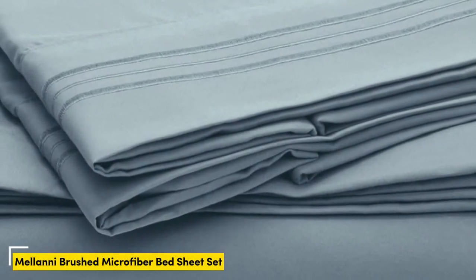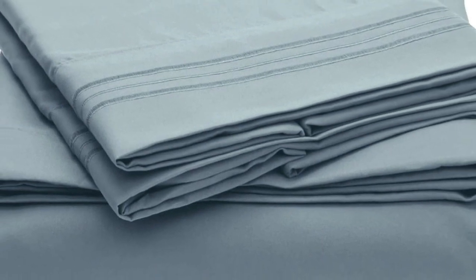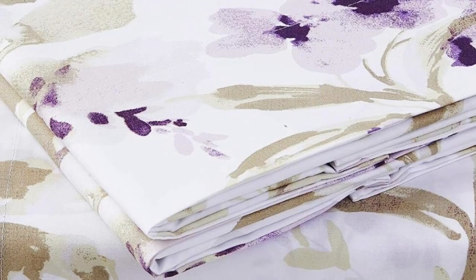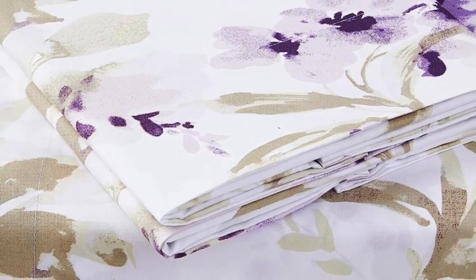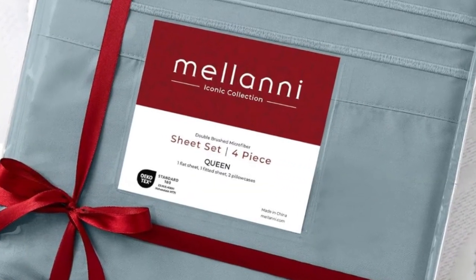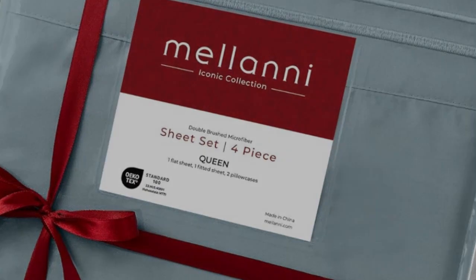Number 5. This sheet set has gone viral with over 160,000 5-star reviews. Our panel gave it some of the highest softness ratings compared to the hundreds of other sheets we've reviewed, and our testers described it as feeling like butter. The fabric also stood up to our shrinkage and pilling tests. Take note, though, the synthetic material might not be as breathable as natural cotton, and those who prefer a crisp sheet might find the fabric too soft, but that's on par for all microfiber sheets.